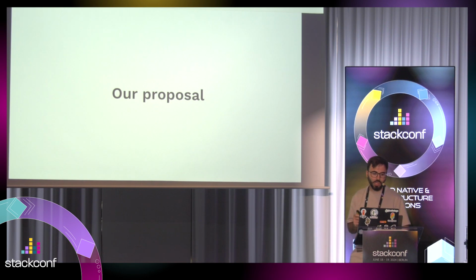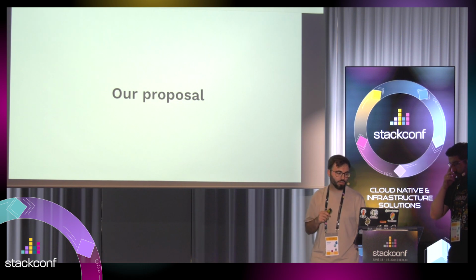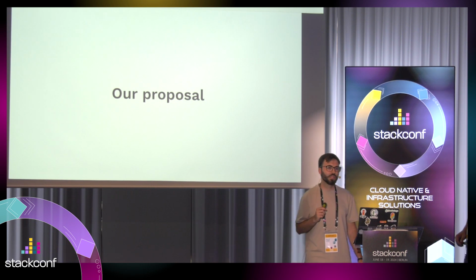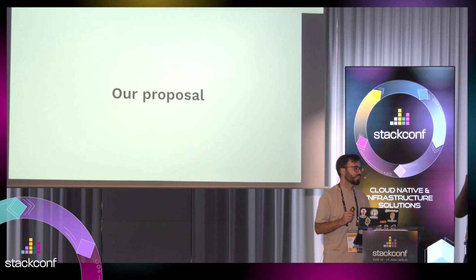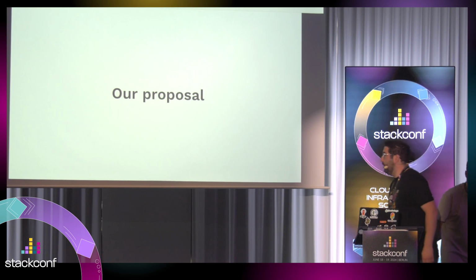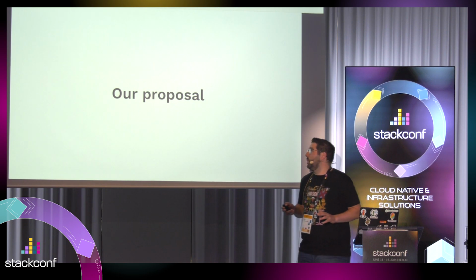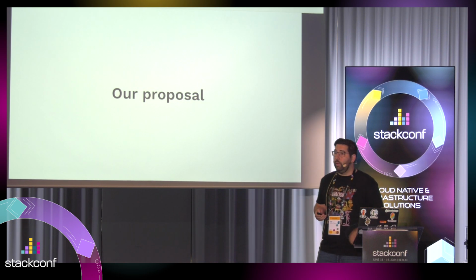So now we are going to talk about what our proposal was. Xoan is going to start talking about how we solve the issues related to the release process. Thanks, Manu, for the introduction. So now let's focus on our proposal to the different problems that we already know.